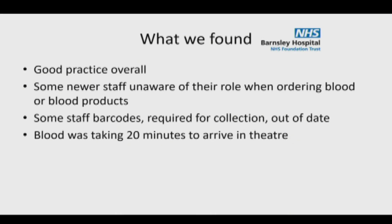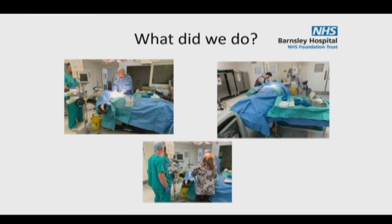Overall, we found that people cooperated really well. The simulation went great. Newer staff just weren't aware of their roles, which initiated a whole new programme of staff training. And they have a barcode system upon blood bank to physically let them into the lab space so that they can liaise with the agents, and some of those were out of date. So it's highlighted all sorts of little systems.